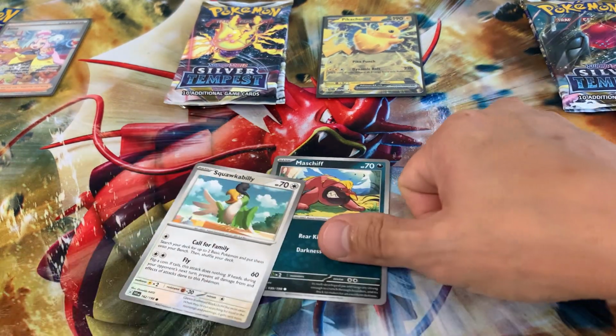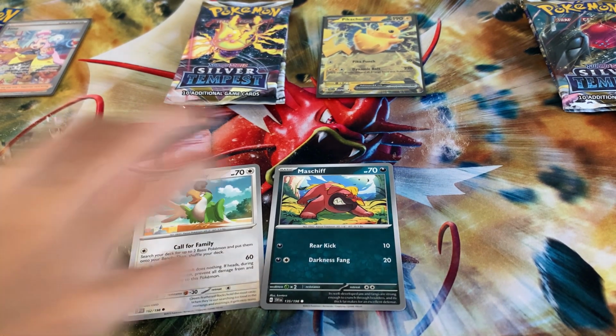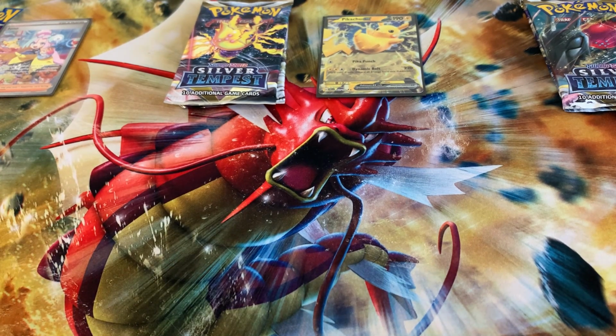3, 2, 1. Squawkabilly. You coming in here with your 60? With your fly? I think yeah. You take it. Yep. I will fly away with this point. So he's got more attack, so he wins it, guys.